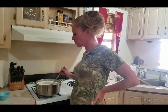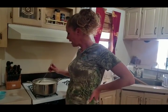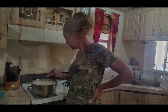All right, I'm finally on the farmer's cheese, which I'm really excited about because that means I get to crumble farmer's cheese on our garden salad this evening. Very excited about that. Haven't had it in a while.